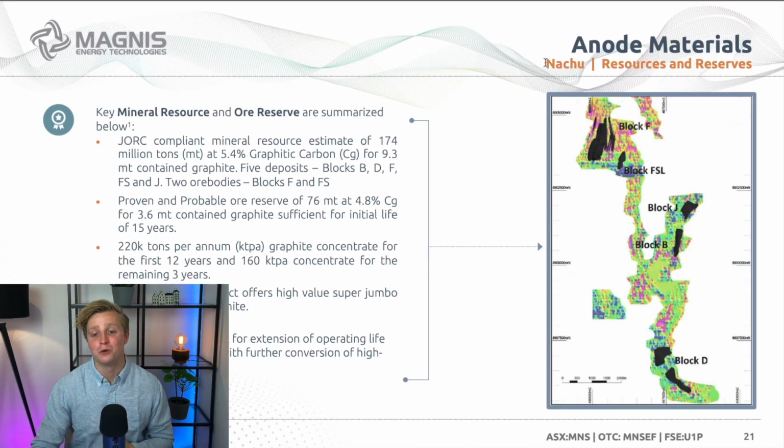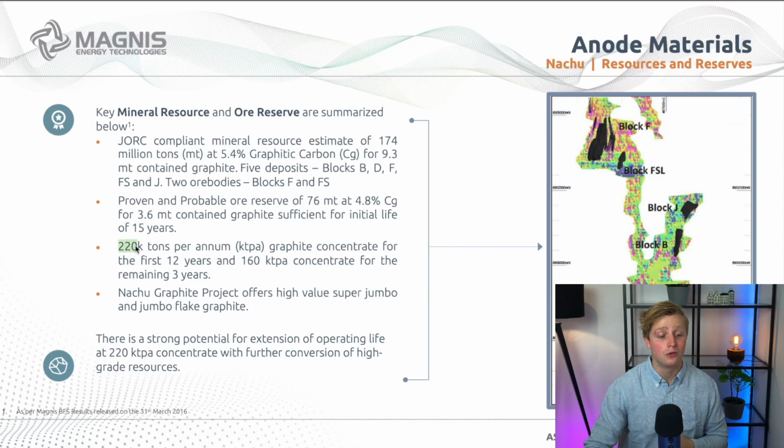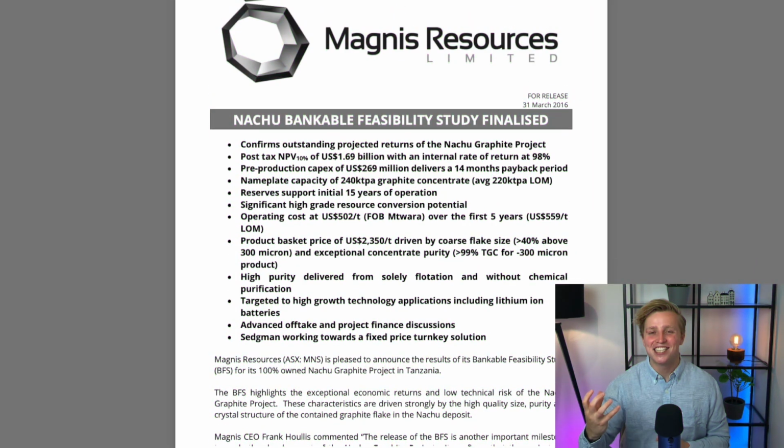That graphite resource is called the Nachu property, and it looks something like this. The company hopes to extract up to 220,000 tons of graphite per annum, which is an insane figure by the way. And this is the latest public feasibility study for the Nachu property, which the company is, as we speak, updating before they hopefully start finally developing the Nachu property.